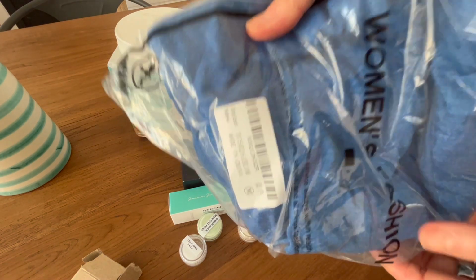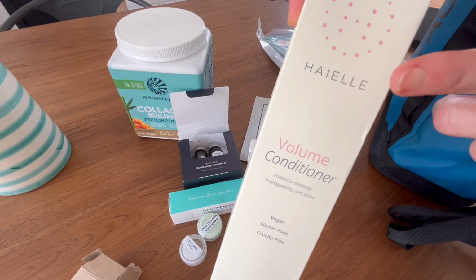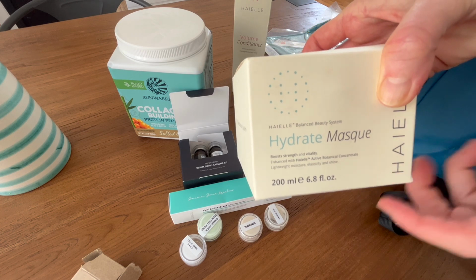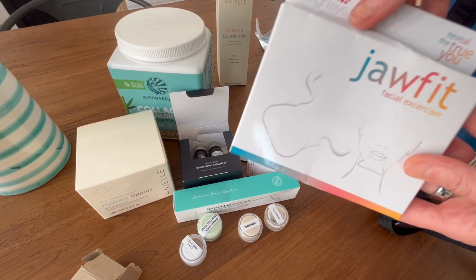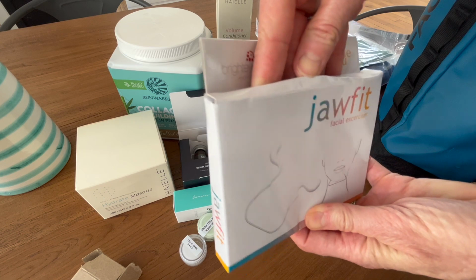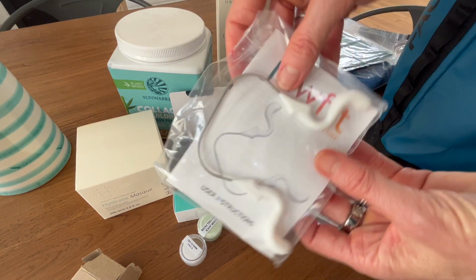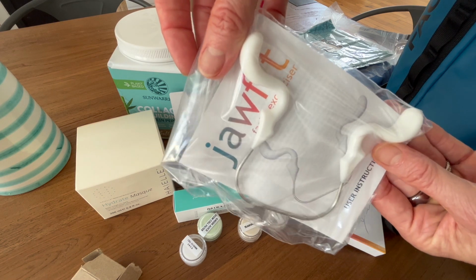I got a couple of t-shirts on Amazon. I got more of my Hyal volume conditioner, which I love, as well as the hydrate mask, which I also love. And I sort of rotate back and forth between these two. And then I got this contraption right here. I saw another YouTuber talk about this and I was intrigued. It was only about $15, but it is supposed to tighten the jaw and help with jowls. I'm going to give it a try and let you know what I think.